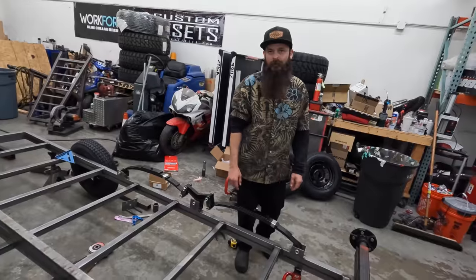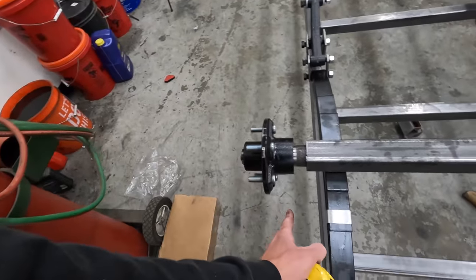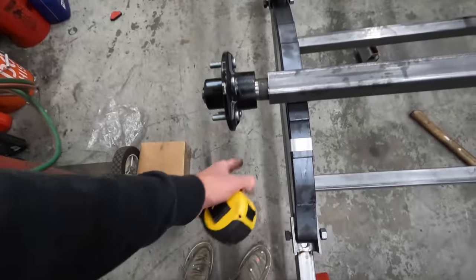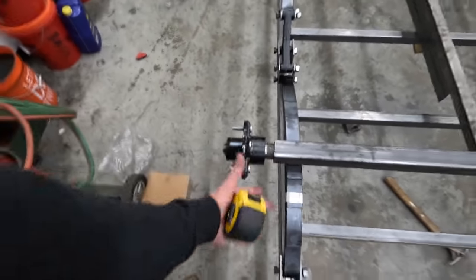This is like the stupid way to do it. So what we're trying to clear is obviously when we have the tire on here, the tire is going to come in. We want to make sure we got plenty of clearance here between the springs as well as to allow for a little flex and deviation and articulation.